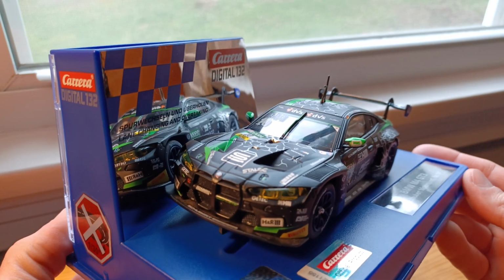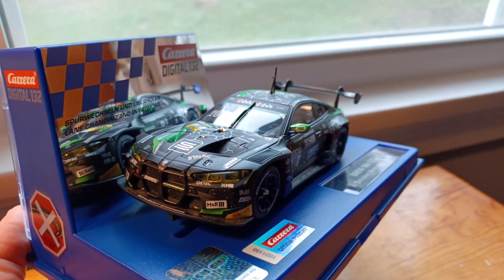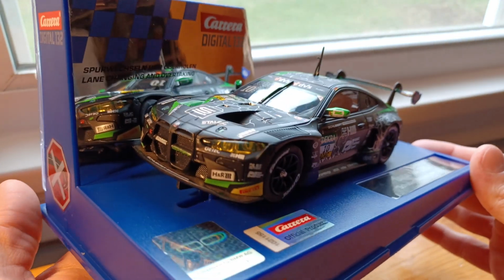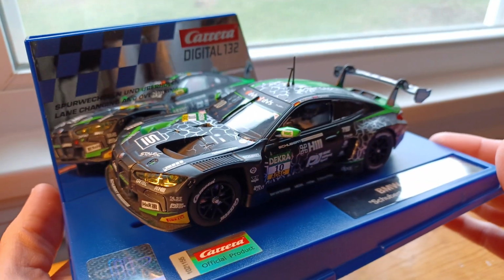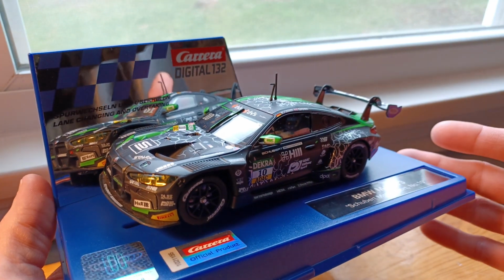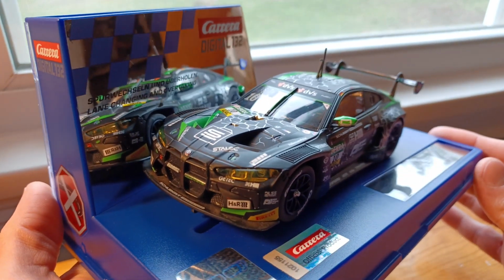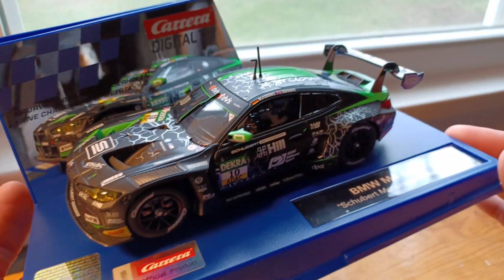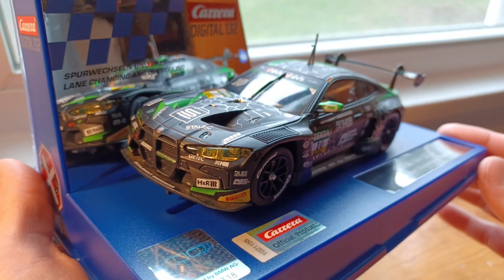So if you guys saw the short video, this was still sealed up in the package. My wife and I had purchased this for a good friend of ours who we invited over to have an afternoon and race. I don't believe he ever had any experience with a Carrera track, a 1:32 or a 1:24 scale car. So I thought it would be super cool for him to have his own car. He did really like the M4 GT3s, so we decided to go with this one.